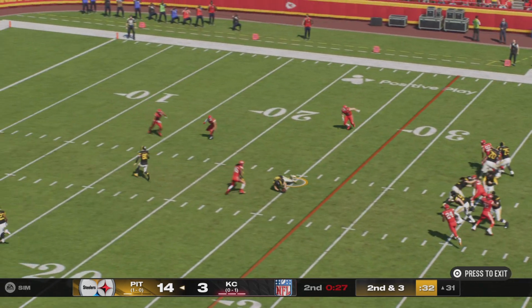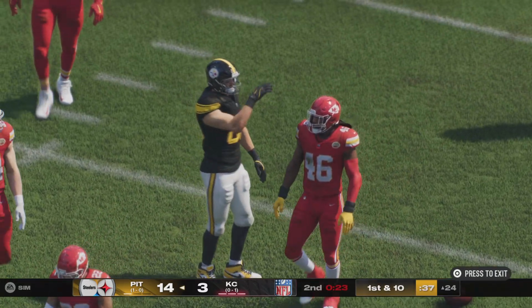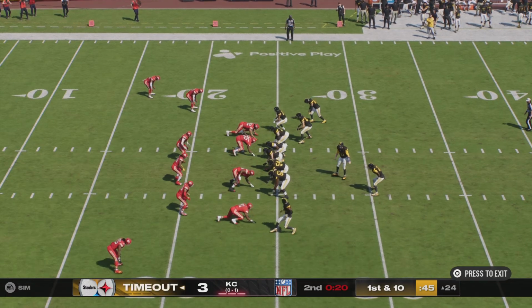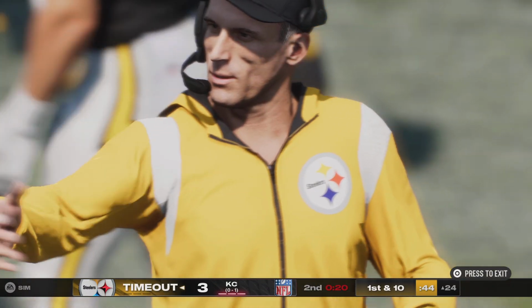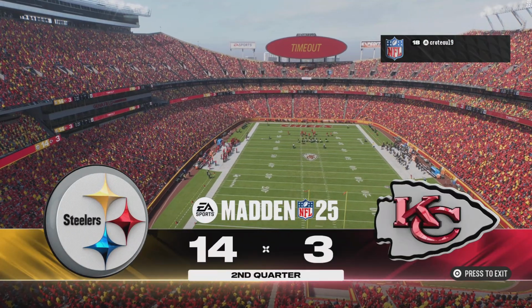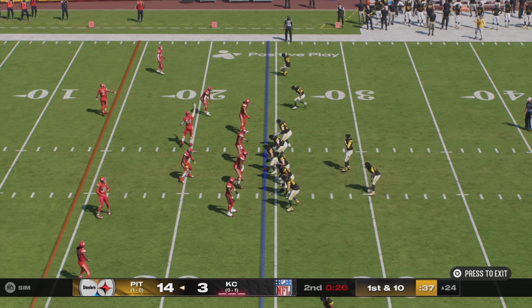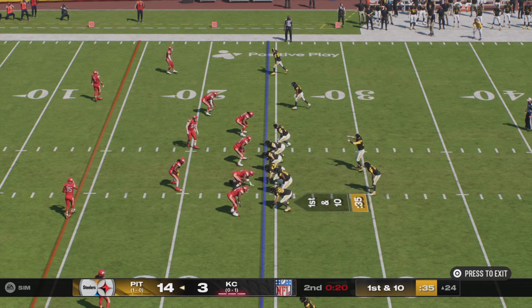From the 31. Caught by Freiermuth. And that'll be enough for the first as they touch him down. The Steelers use their 3rd and final timeout. And that's all they've got for what little remains of this half. And they've got themselves another 1st and 10.